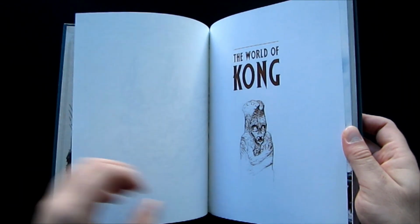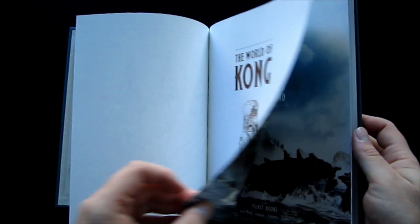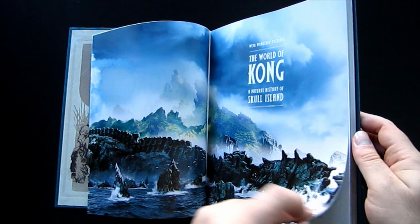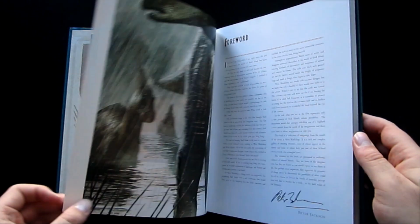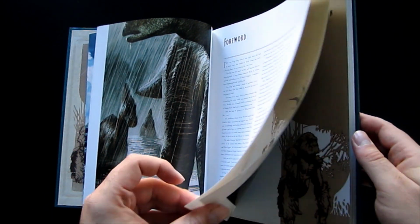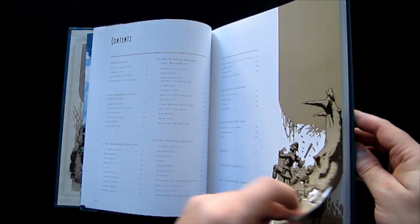So basically this is the art book for Peter Jackson's 2005 King Kong, but it's done kind of more like a lore book, or more specifically a fictitious natural history book on Skull Island. This idea of repurposing concept art to create some sort of lore book is something you do see occasionally, and I think it's great. I wish we saw more of it, in fact. But in this instance, for this movie, it doesn't work, or at least doesn't work well enough.